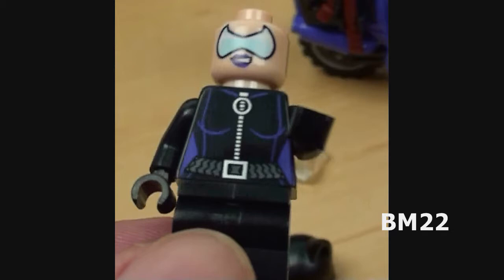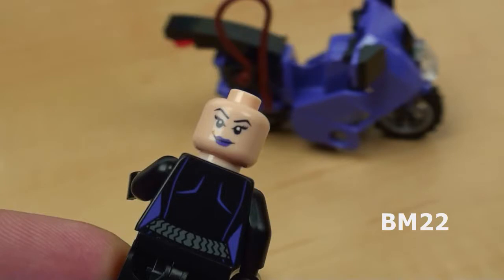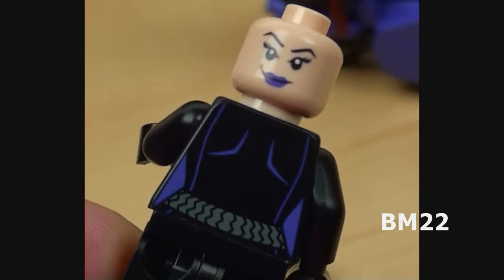That's a really cool attention to detail. And this attention to detail is not just limited to the front of Catwoman, because if you look at her back, there is also detail. It has the same hourglass shape to it. You see the back of her belt, and you can see her shoulder blades. So this is a really cool torso because it has detail on both sides.